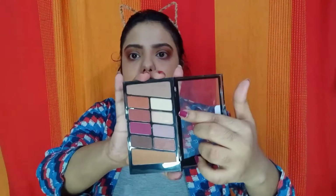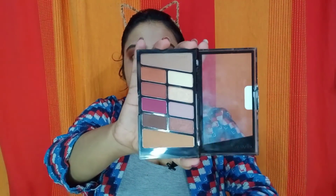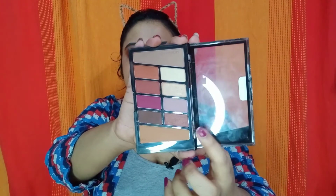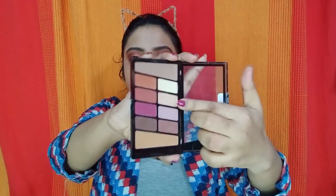There's two shimmer colors, this one and this one. This is very close to what I'm choosing from the other palette, but this has a lot more of brown undertones, that has a lot more of red undertones. Once that is done, I'll get back to this same palette. I'll use this color, which is, what do I say, almost a moonlight color, if that makes sense.